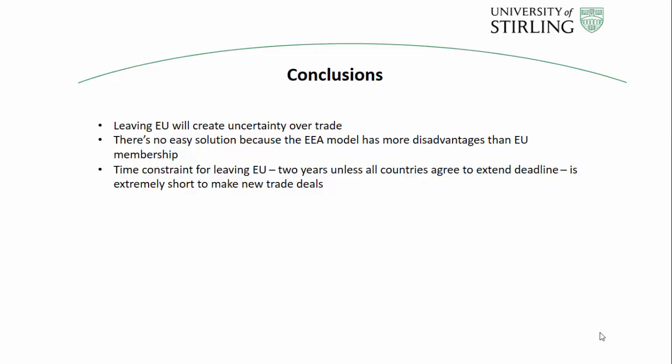But of course, trade and economic benefits are not the only factors citizens have in mind when pondering the UK's future. Security and the kind of society we live in are also essential concerns. These issues are inextricably linked to the principle of the free movement of people, which is a core freedom of the European Union. That's why the topic I explore in next week's lecture is immigration and border control.